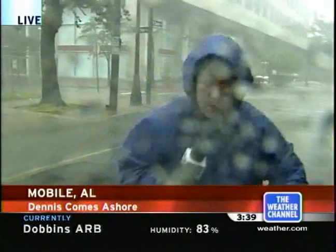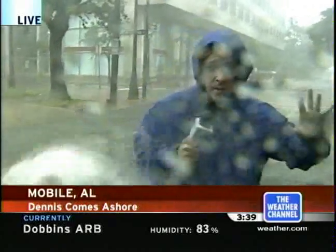But fortunately, because the center of Dennis has pushed inland far enough to the west, we're on the good side, the more favorable side. We're still going to get, again, some flooding, rains, maybe some severe weather, and also the issue of power lines.